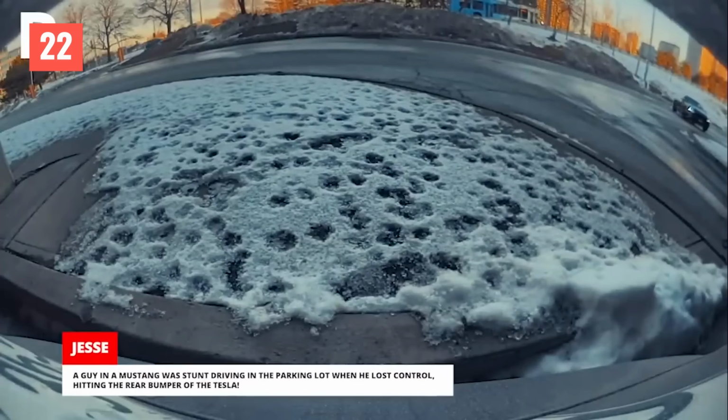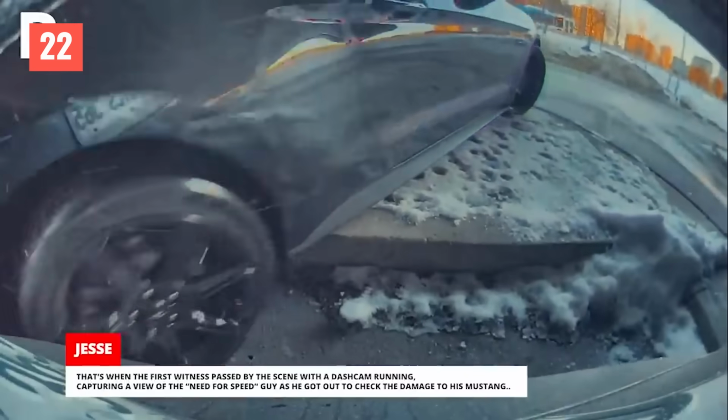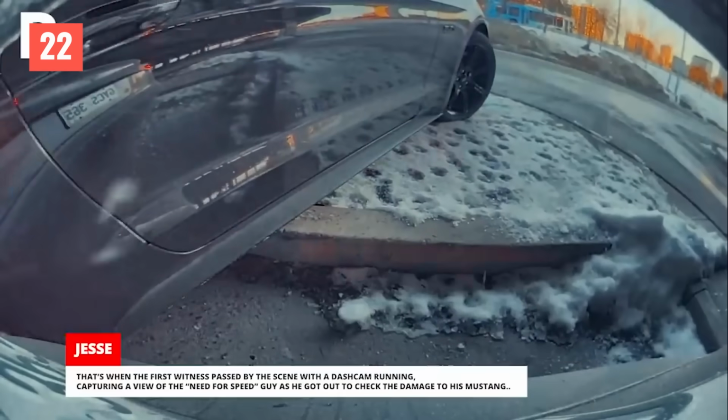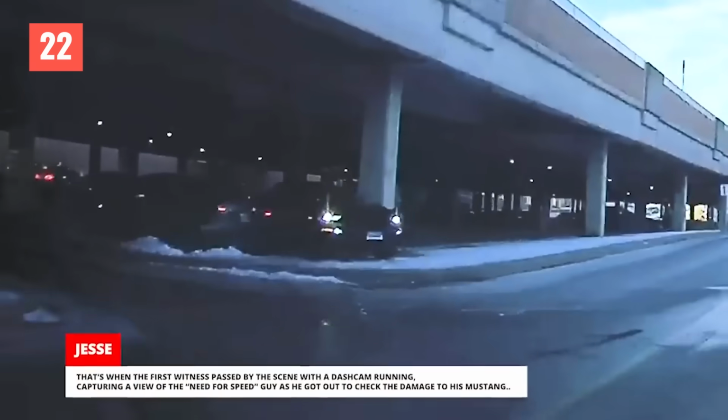A guy in a Mustang was stunt driving in the parking lot when he lost control, hitting the rear bumper of the Tesla. That's when the first witness passed by the scene with a dashcam running, capturing a view of the Need for Speed guy as he got out to check the damage to his Mustang.